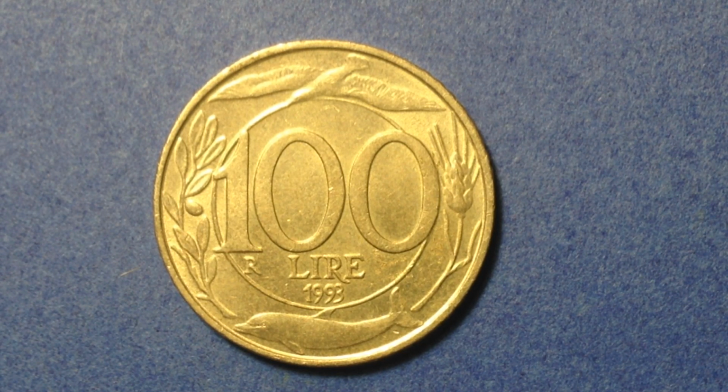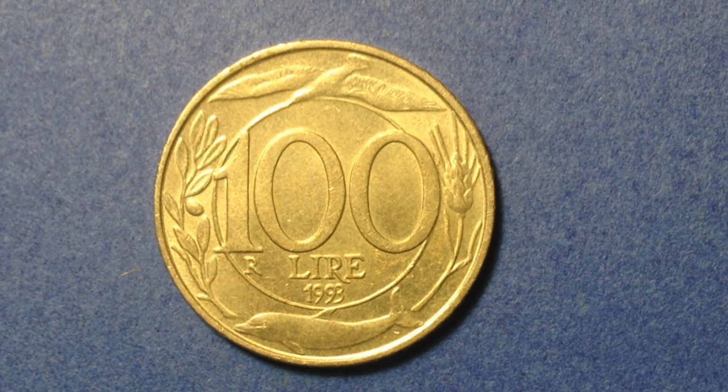Hopefully you have been enjoying these foreign coins, these world coins, these international coin videos that I've been posting here on the channel. Here we have a coin from Italy, which will be the main focus of today's video. This is the 100 Lire coin. It was made during 1993 up until 2001. So the coin that I have right here is actually the first year that these came out, in 1993.